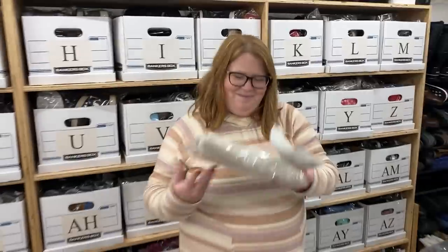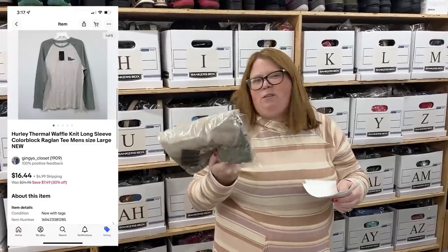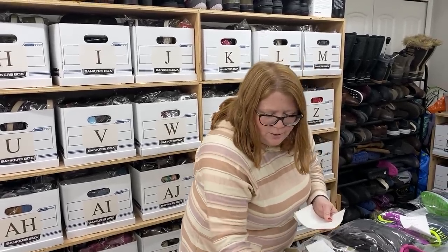Rude. This Furley thermal, I bought for $7, sold for $16.44 plus shipping. So, again, not huge money. I did have several of these, so I do like those multi quantity listings.